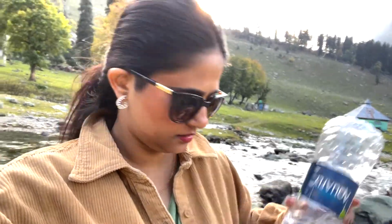We chilled here for like 30-40 minutes. And now we're going back. Also, I'm literally carrying the water bottle like this because I don't want to throw the plastic anywhere. So there's a dustbin right outside. I'll do that here. Saving as much as I can.